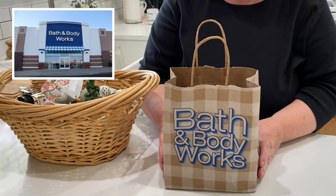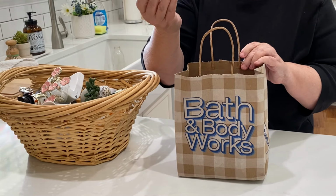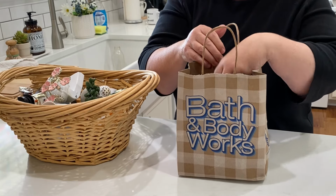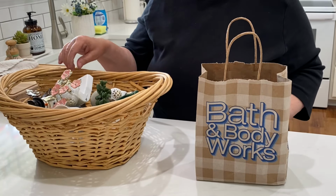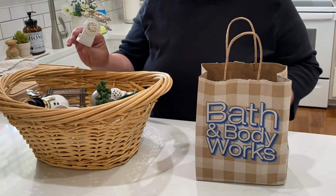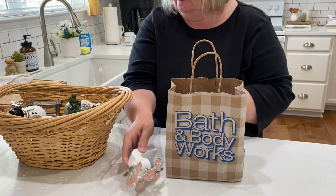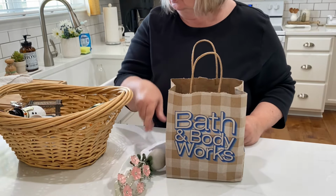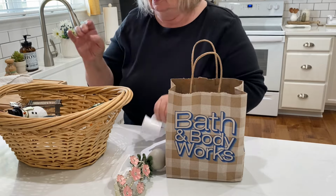I got to stop by Bath and Body Works because I was out of my wall flowers. So I wanted to pick some of these up, but I just wanted to show you, I didn't pick up any new plugs. I have all kinds for the holidays like Thanksgiving and Christmas, but this is what I have for the spring and summer. I have this one, and then I have this one, it's very neutral. But here, and then I have one of these that's just plain.